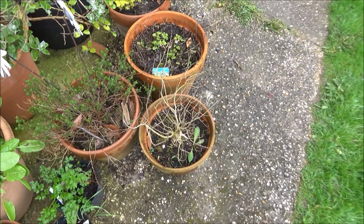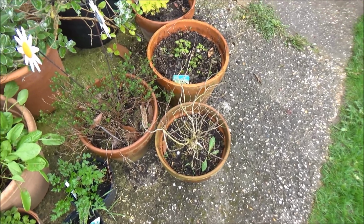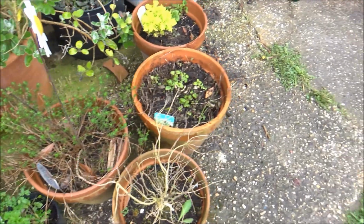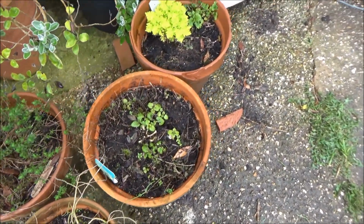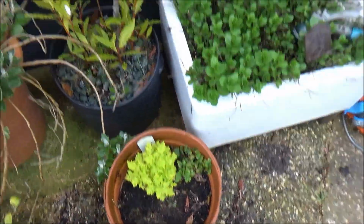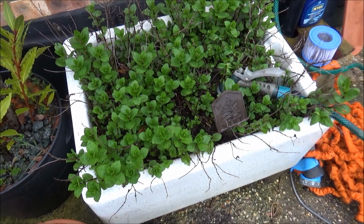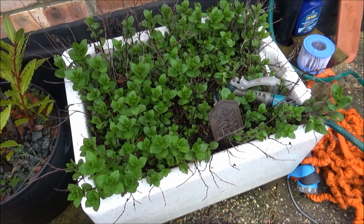Lemon verbena isn't doing anything yet, but we'll see what happens next month. The thyme there, that's doing good. Some various mints, the bay, and this mint is really taking on. So pleased with that.